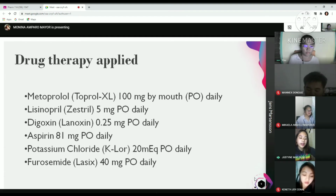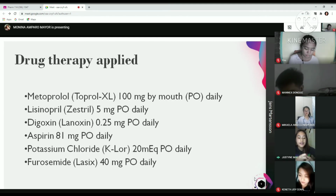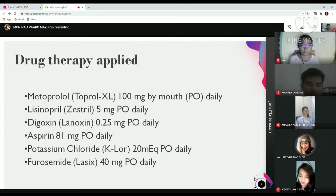So moving on to the drug therapy applied. As you can see, there are many medications that the patient is currently taking that can cure his diseases, which are metoprolol, digoxin, and lisinopril for his congestive heart failure. Metoprolol can improve left ventricular function and symptoms of congestive heart failure. Digoxin helps the heart pump more efficiently. It also strengthens the force of the heart muscle contractions that help to restore a normal, steady heart rhythm and improve blood circulation. Lisinopril blocks a substance in the body that can cause the blood vessels to tighten, in which it relaxes the blood vessels of the patient.